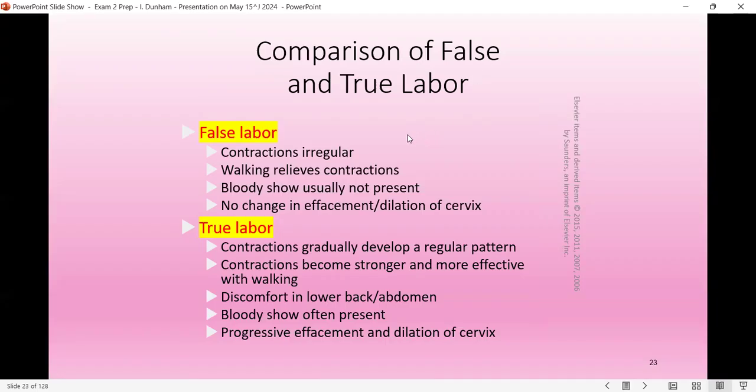It's always a hard job, because sometimes you have to tell them, not now, you didn't dilate, you didn't efface your cervix, so you're going home for a while. I had a lot of patients that would cry, and I'd say, it's okay, your body's getting ready, but you're just not in true labor yet. Because I'm looking at a couple of things. I'm looking at the contractions. Remember the power? The contractions are irregular. Yes, she's having some, but they're irregular.